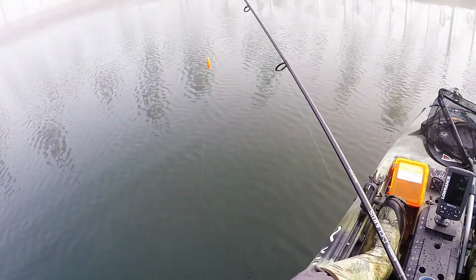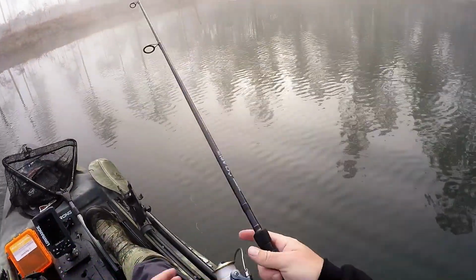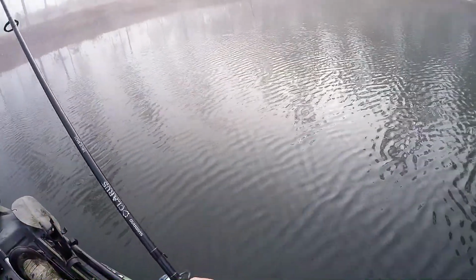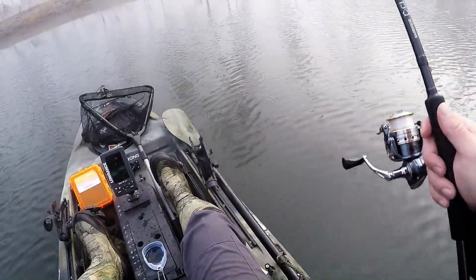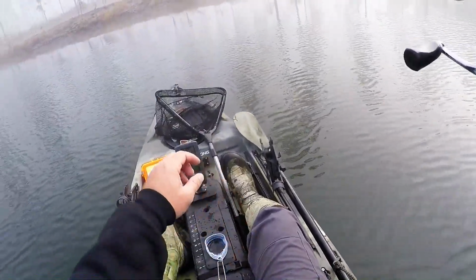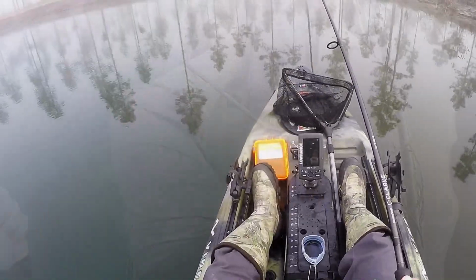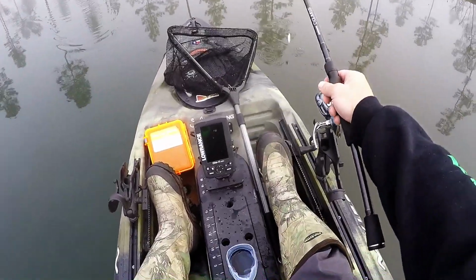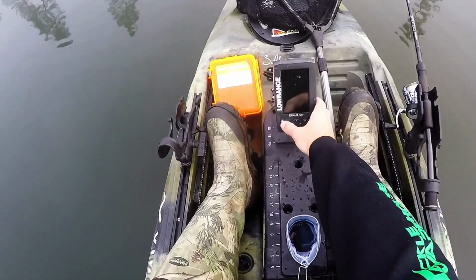And hopefully he'll go down there and swim around for us, and it won't take long to get us a bass. That was perfect. Oh, we got one. Look at that. That's no good. All right. Apparently they are deep this morning. So let's go find out how deep.